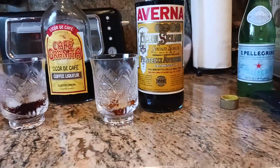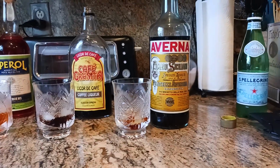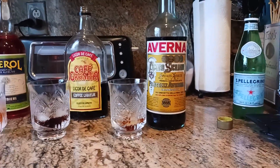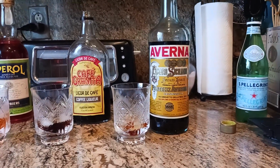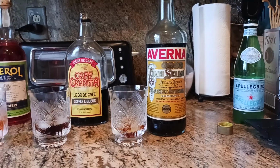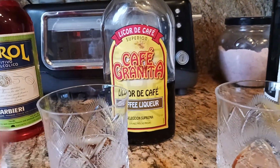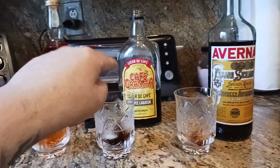But anyways, I'm quite pleased with this. This would be, to me, a digestivo, something you would have after dinner or maybe with the last course of dinner. Definitely a dessert amaro, but very delicious. Quick recap, if you compare it to Caffè Granita, which is another Italian liqueur, this is definitely way sweeter, less bitter.